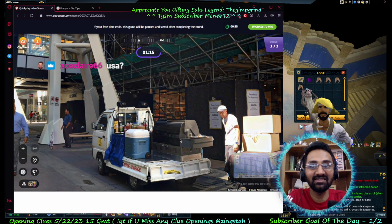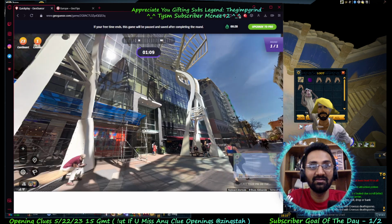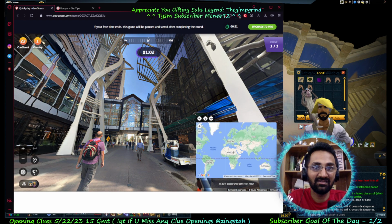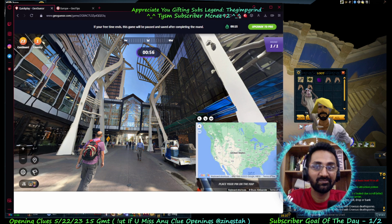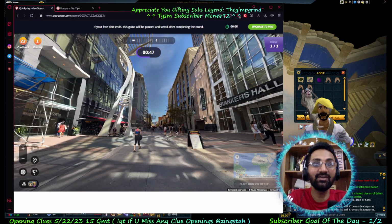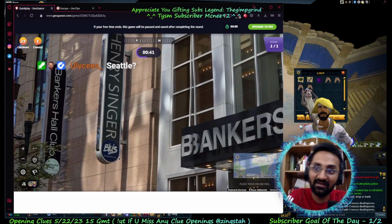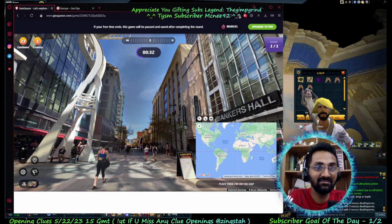It could be USA, yeah. It says homemade sausage. Doesn't look like any structure that I've seen before, but it could be US. We can't really move anywhere, so could be California or something. Or it could be Australia. We have 48 seconds. Actually, this Bankers Hall doesn't sound familiar. Seattle? It could be Seattle.